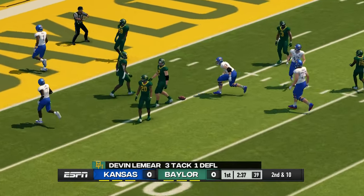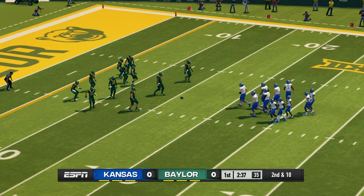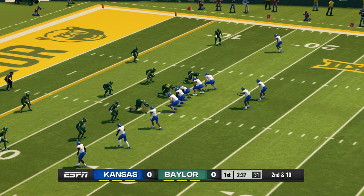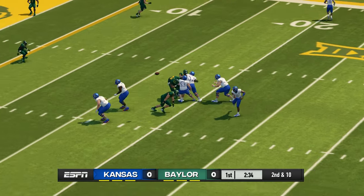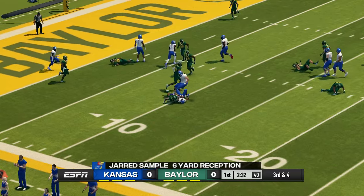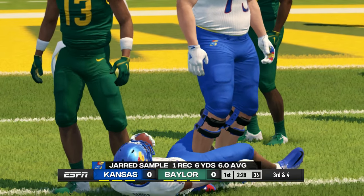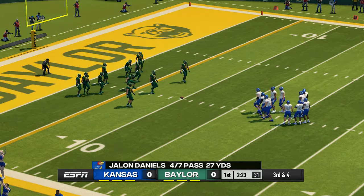Throws it, watch out. Oh, almost had a pick. I'm not so sure he made the best decision that time. That was a pretty tight area he was trying to throw that one into. Throws complete, and he's hit right away. And this play is number 8 on the drive.